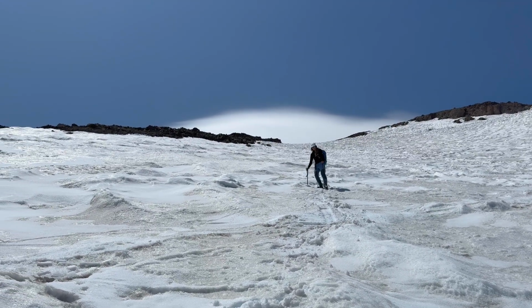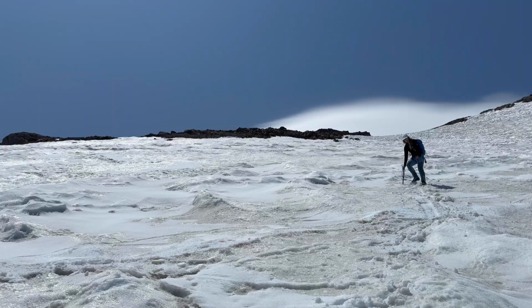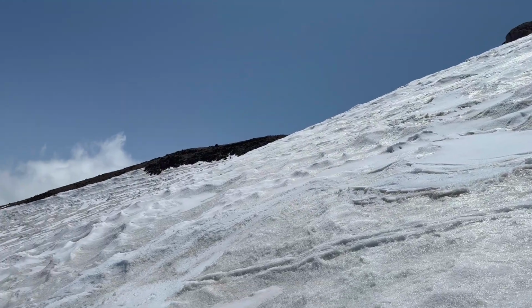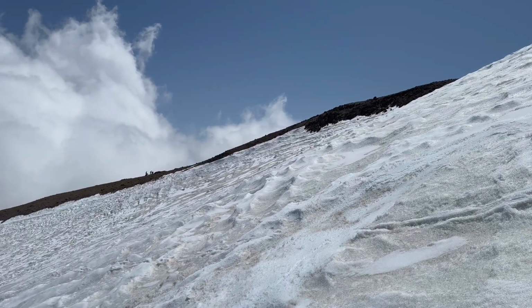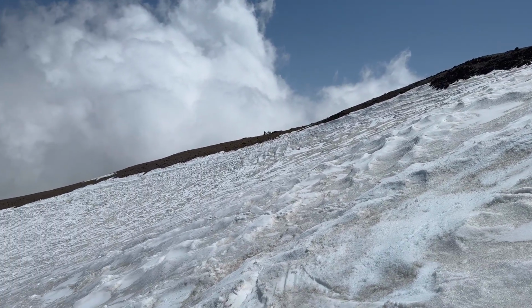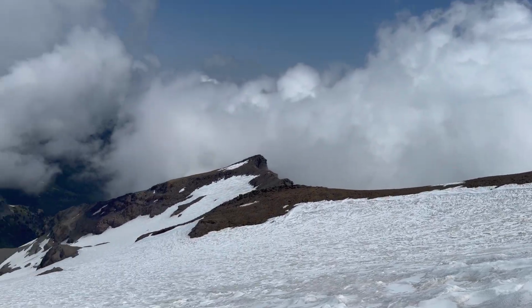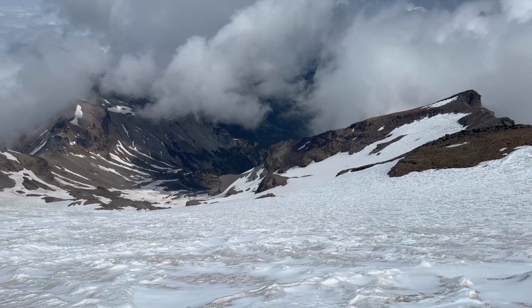Snow's in pretty good shape for some good plunge heel stepping. So we came off the ridge line a little earlier than the way we went up. Try to cut off a little bit of distance going down. Where those guys are right there in front of me is where we came up. We're just kind of aiming back down for this rock right in front of us.